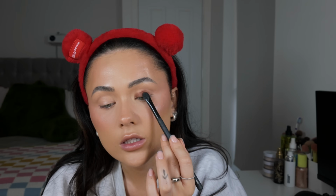I was going to go in with an eye base. I probably should have gone in with an eye base. Am I going to use an eye base? No. I'm sorry, but I don't need to use an eye base every day. Do you know what I mean? In the words of the GC, I just want to be me.